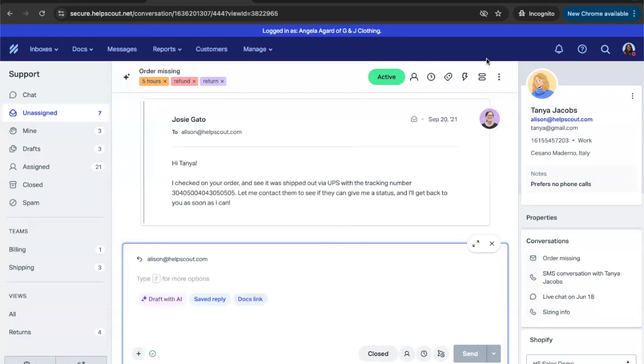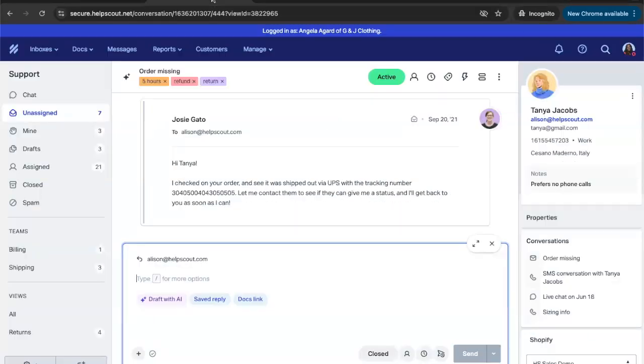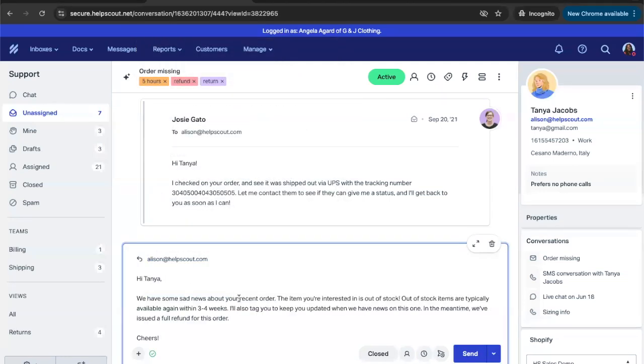So I'm going to hop over. I just need to grab a quick URL. I'm going to grab one from our doc site here. And I'm just going to also add a saved reply in so we can just get some text in. And you'll see all I need to do is highlight that text and a quick Command V and paste that link right in there.